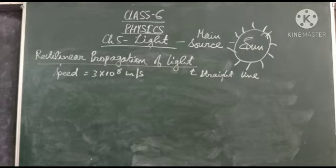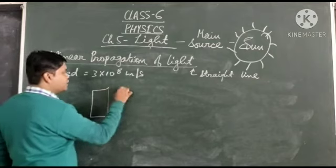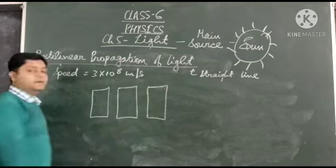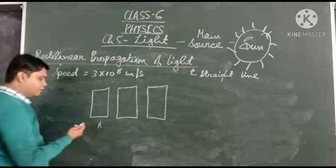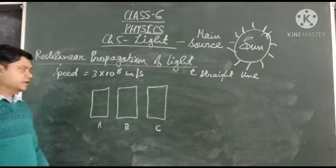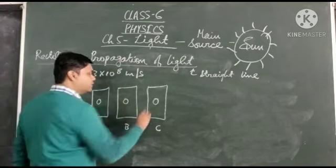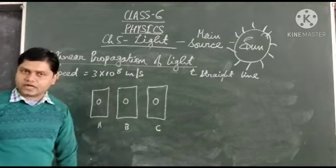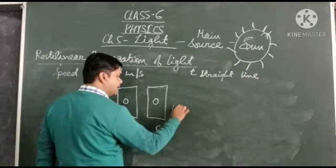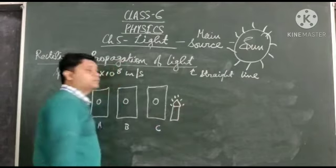For this activity, what we have to do is take 3 equal pieces of cardboard made up of the same material. We have named them cardboard A, cardboard B and cardboard C. We have made holes at the same position in all the 3 cardboards. And another thing which we want is a candle, and we have to use a lighted candle.